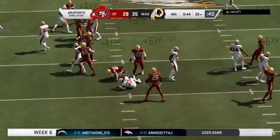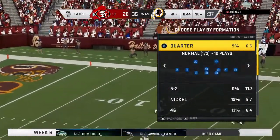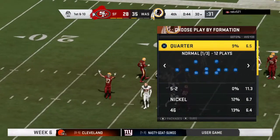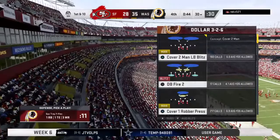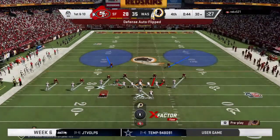And a nice return sets him up pretty good here at the 30-yard line. At their own 30-yard line. The 49er offense set to get this drive underway.